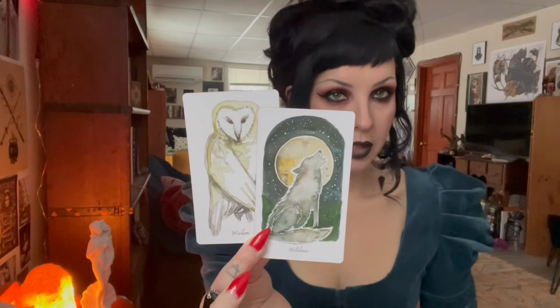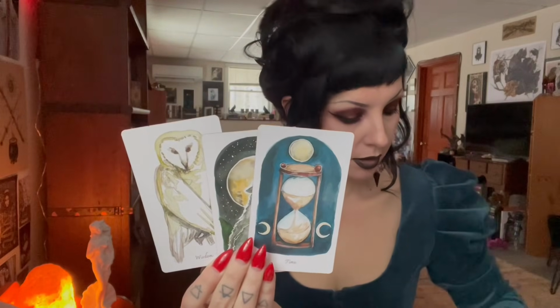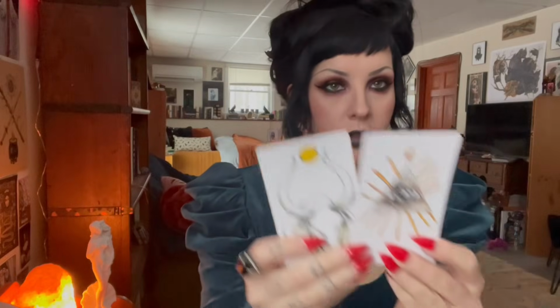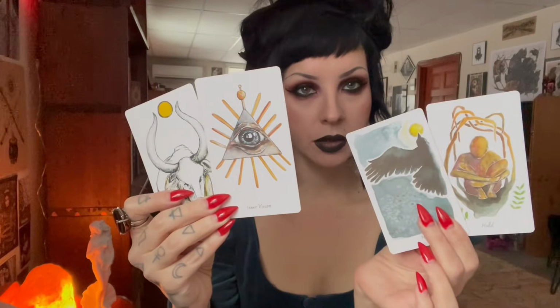Like I'll show you, I put aside some of my faves. These two, the Time card, Potential. I really liked Perseverance and Inner Vision, as well as Hope and Held.